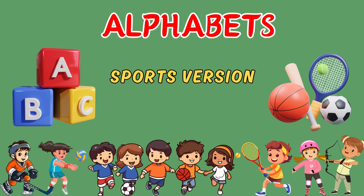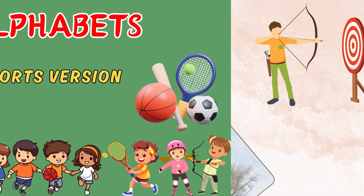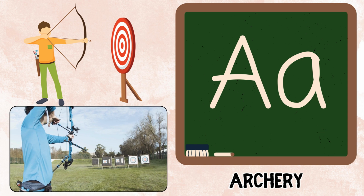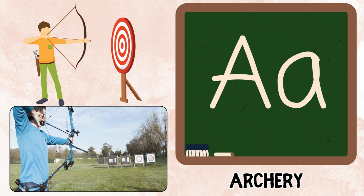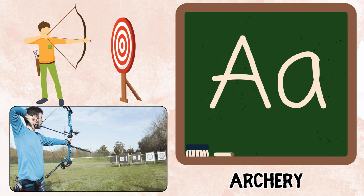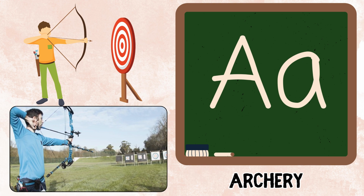Let's learn alphabets. This is the sports version. A for archery. Archery is considered to be one of the oldest sports in the world. Toxophilite is the term used to describe an expert in archery.